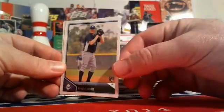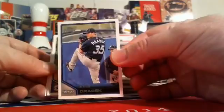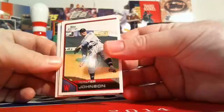We got Ichiro, Yovani Gallardo, Jake McGee rookie for the Rays. 2 Rays rookies in this pack. And then an early Verlander, well, 5 years in the league, Verlander, still with the Tigers. Kyle Drabek rookie for the Jays. Whitey Ford. Big Train, Walter Johnson. That one heads out to the Twins.